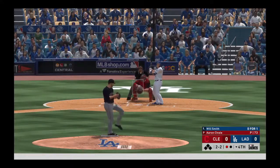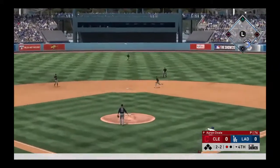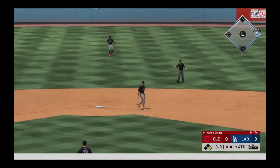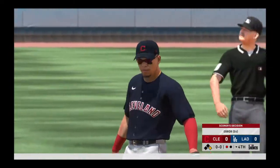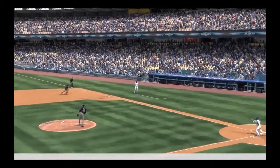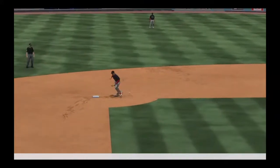Here now the 2-2. A bouncer up the middle. Oh, and he has some trouble with it. Jeez, this looked like a routine grounder that just got away from him. Every school kid knows that you've got to look it all the way into the glove. He didn't, and now they've got to deal with a one-out base runner.